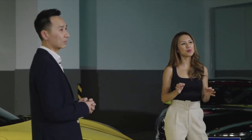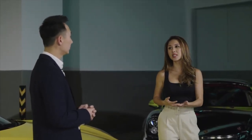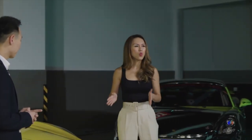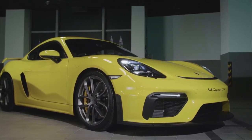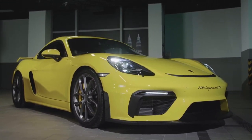Aerodynamics have been improved significantly from every angle, which has led to the increase in downforce, as you've just mentioned. So starting from the front, what are the standout features that we should know about? At first glance, both the Cayman GT4 and the Spyder have a more defined and muscular look, with the GT front style apron giving both cars a sporty look.